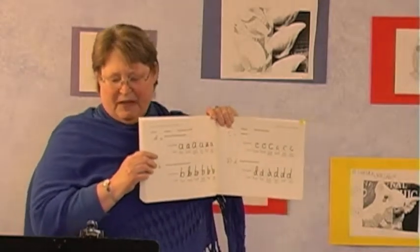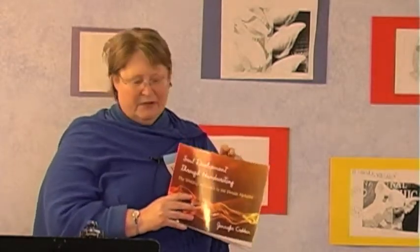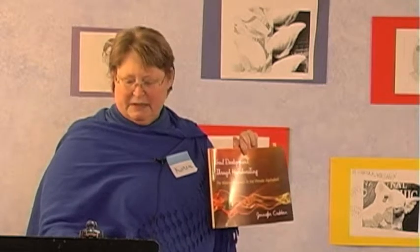And one of the things she says in her book, when we teach children the Vimala alphabet, we help them preserve their connection to their innate spiritual wisdom and express their noblest human traits. It helps remove hindrances to the full expression of one's unique self.